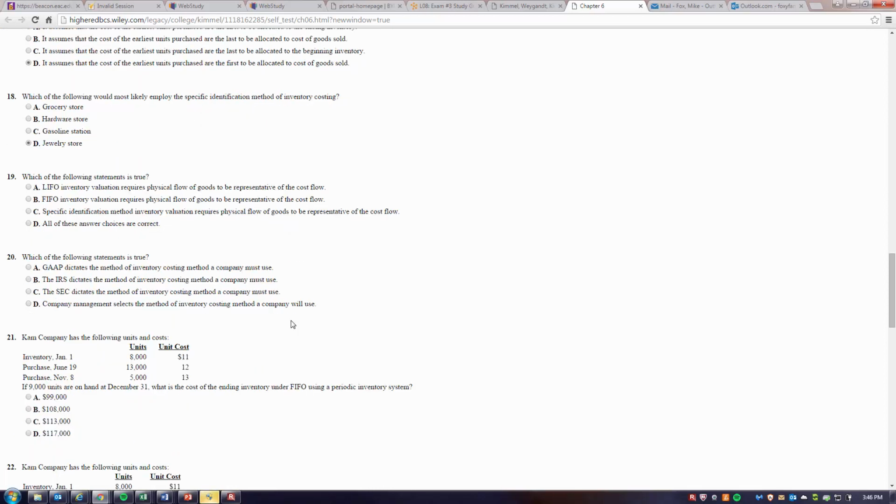19. Which of the following statements are true? A, last in, first out inventory valuation requires a physical flow of goods to be representative of the cost flow. That's not true. We've already established that this is more about cost than the physical flow. And so the second one's going to be false too. B, first in, first out requires physical flow. C, specific identification method inventory valuation requires physical flow of goods to be representative of the cost flow. Or D, all of these choices are correct.